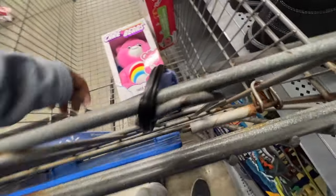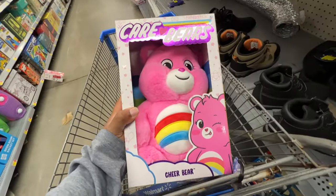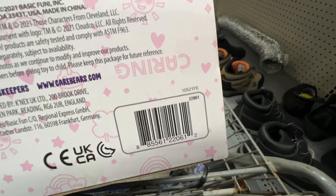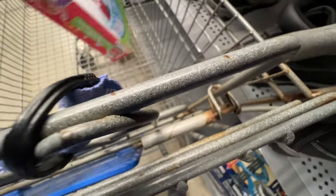Also, I found this Care Bear, just the pink one, the brighter pink one. Cheer Bear. This one was actually $5, so it didn't have a sticker on it. It was just hidden on the shelf for normal price. But $5 for a Care Bear, pretty good deal there.